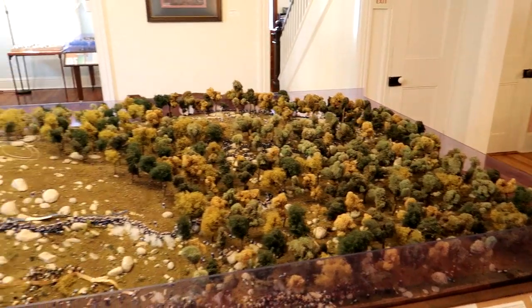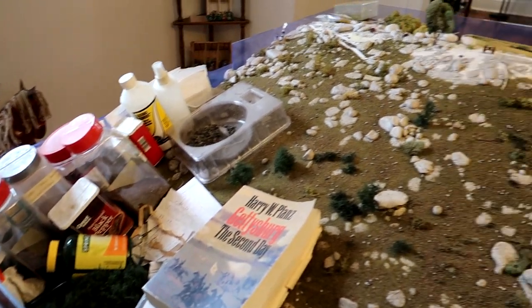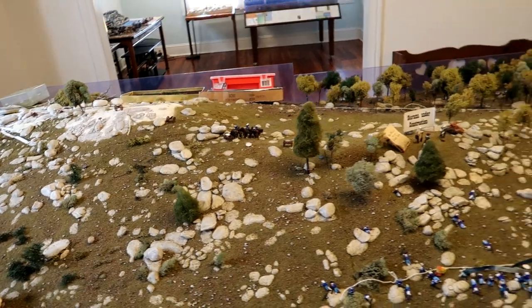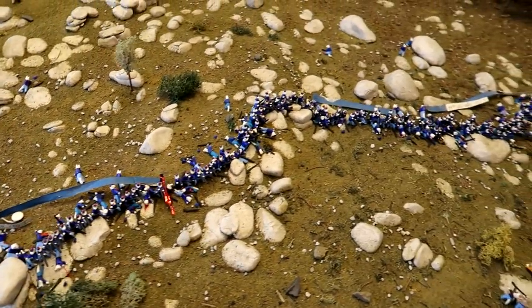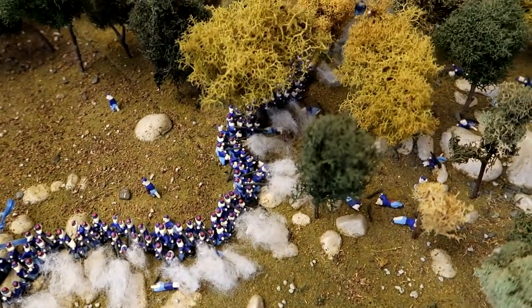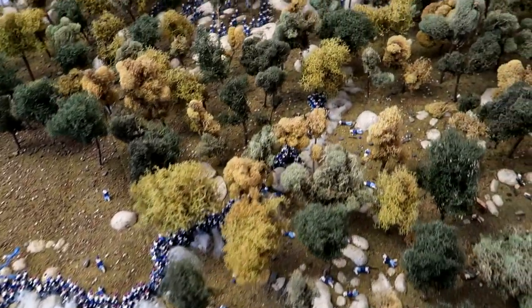Now this diorama here, still under construction. You see some of the tools and art crafts used to create the dioramas here. You can see as it takes form gradually. You see how intricate that is, how many little tiny cats are there. The tree line there, how tightly they're packed. Yeah, the whole circle, whole big circle of Union cat soldiers.